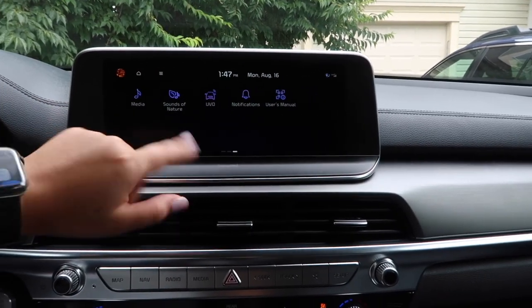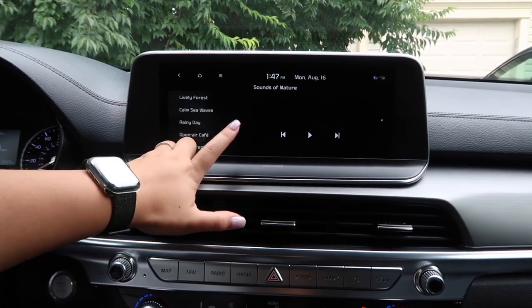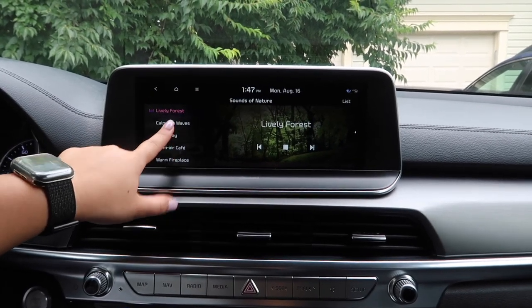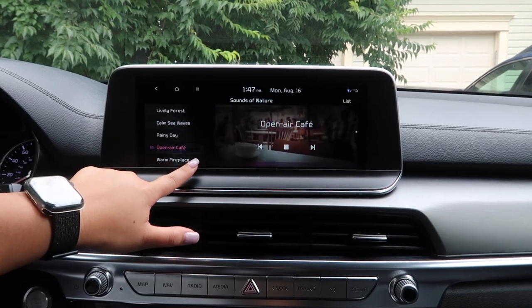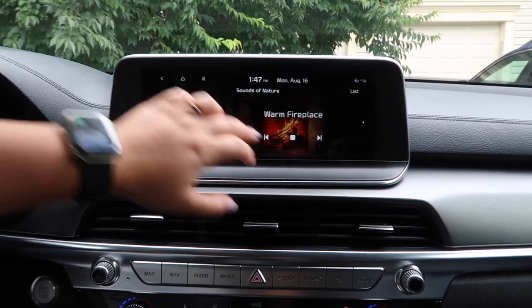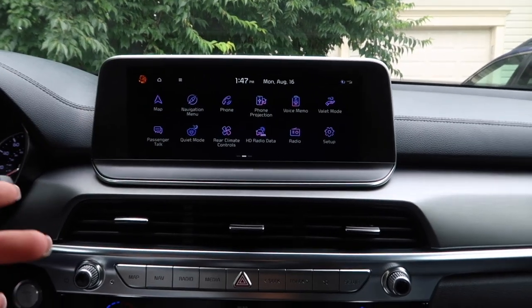And then I think the last notable one is the sounds of nature. It's literally a sound machine in the car. So sounds of nature: lively forest, calming sea waves, cafe, warm fireplace. So, I mean, I think that would put you to sleep as a driver, but I think for kids, that's a great option to have.